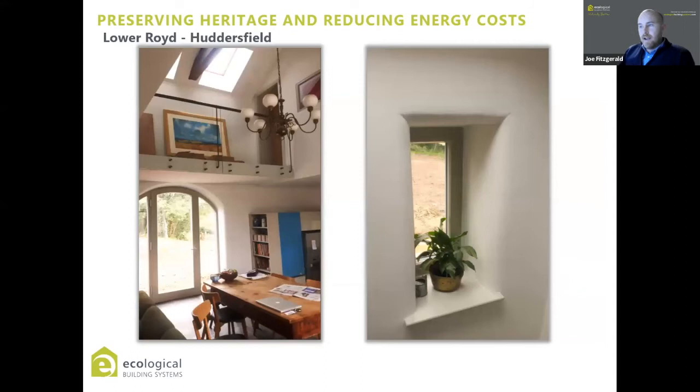So again, it's just another fine example of being able to work with the building's unique features and heritage, instead of altering it and changing it completely.